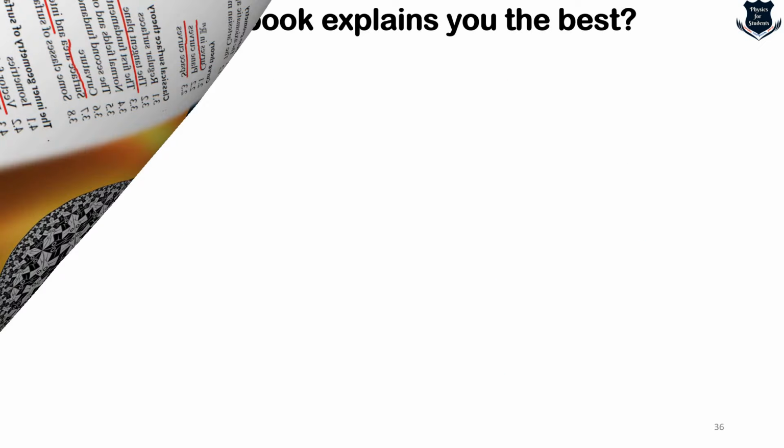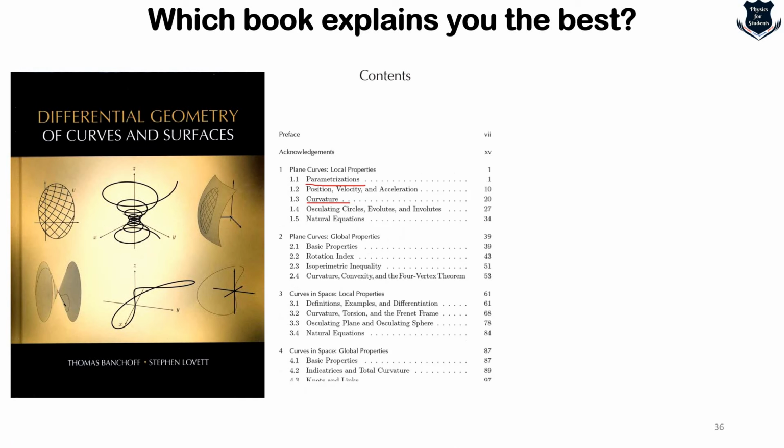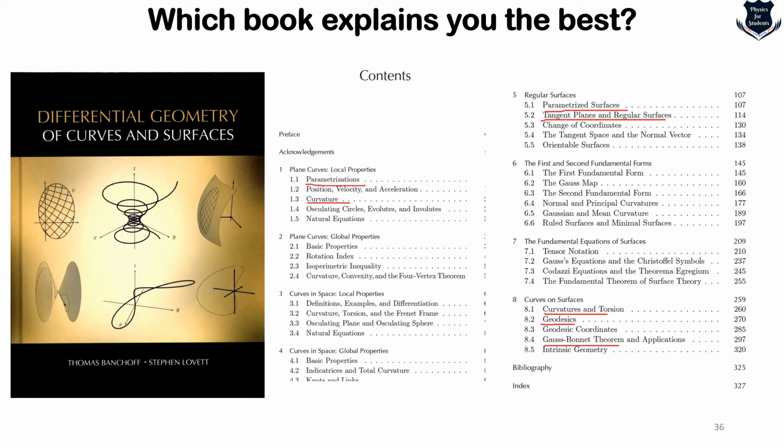And the next book would be very good, by Thomas Banchoff and Stephen Lovett, Differential Geometry of Curves and Surfaces. So you see, everywhere it is telling curves and surfaces. So nowhere are we going to manifold, and that is the main point which I'm trying to prove in this video, that before going into manifold, why don't we learn this? So here also I have highlighted in red parameterization, curvature, parameterized surfaces, tangent planes, geodesics, Gauss-Bonnet theorem.